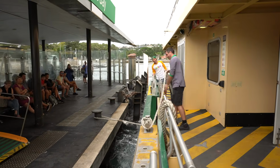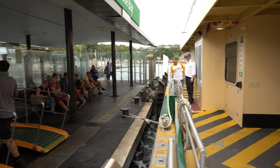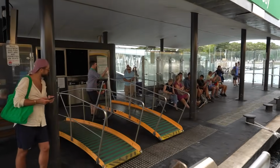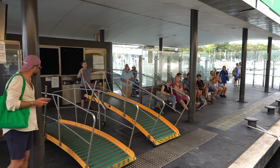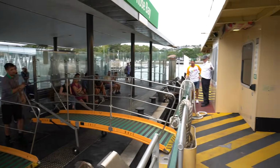They learn that job very quickly. Yeah, that's great. All right, so he's going to go and use the gangway that belongs to this wharf. Yeah, so they'll put the gangway, or the gangplank, on the vessel.